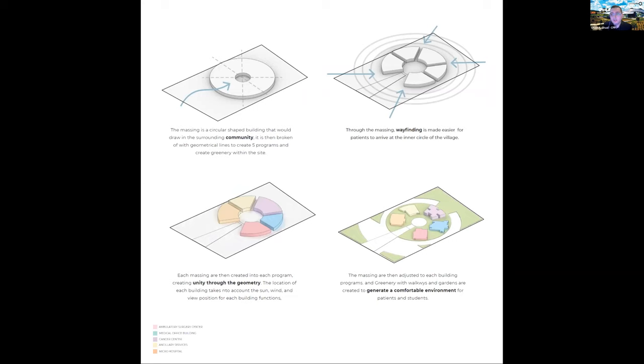So as we started developing the project, we took our site and, like I said, we took on the circular shape, and from there we split up the circular shape into six different geometries. Basically five of them became the five buildings, and the missing mass is pretty much the main boulevard that came into our project. And you can see here the five different buildings, and the first one, like I said, is the ASC and an MOB.